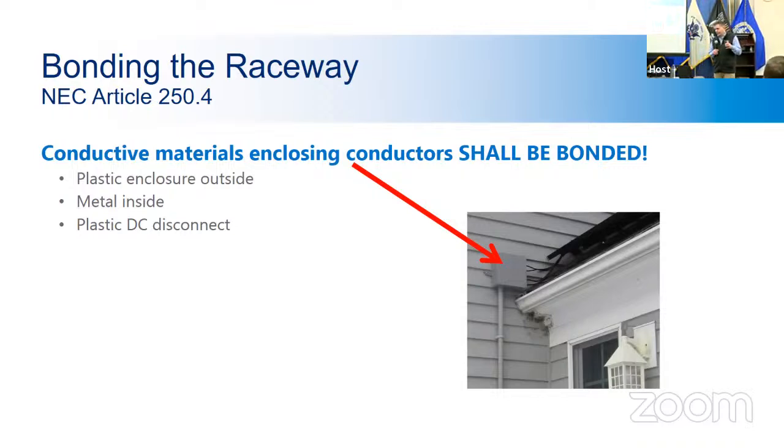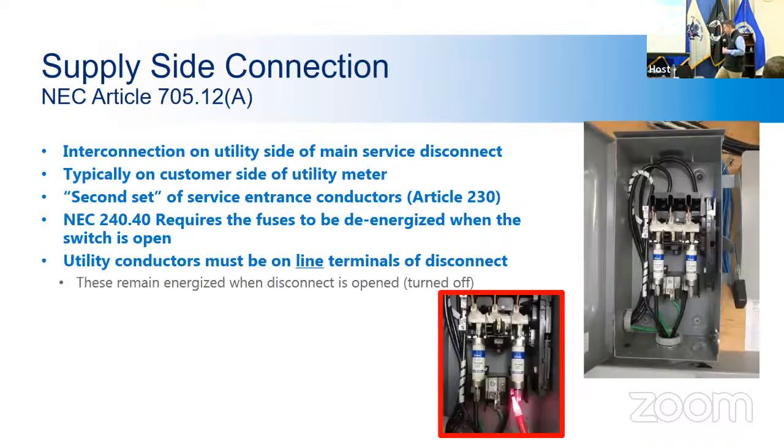All right, here we have a disconnect that was installed incorrectly. Someone's using a non-contact voltage tester. We can see this disconnect is open, and you still have voltage on the bottom of the disconnect, right? So that means that the service connectors were installed on the wrong side.